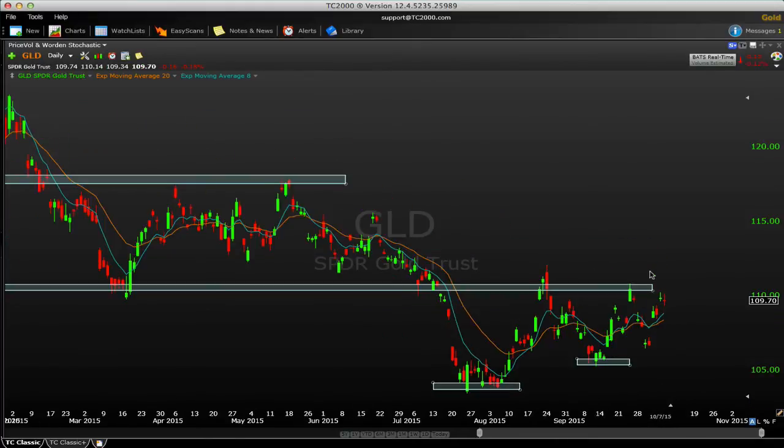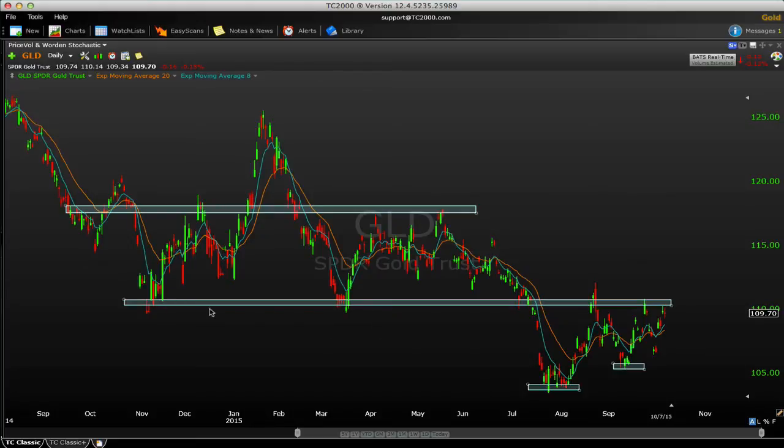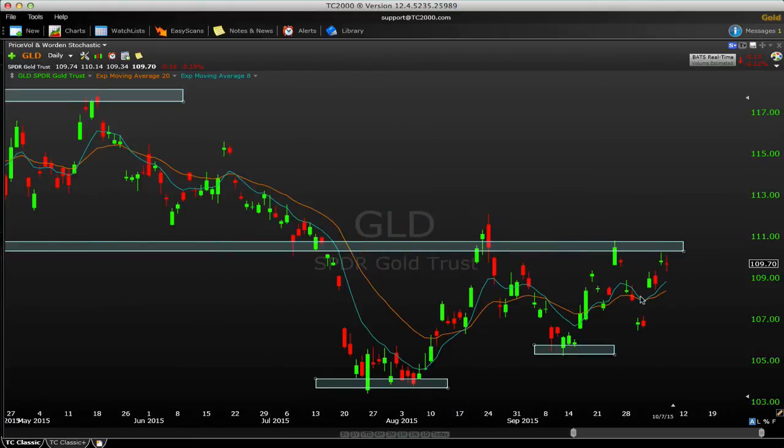Gold, this one is back to a resistance area, so back to this breakdown level around 110, 111 that held as support at the end of '14 and beginning of 2015. But gold really needs to get back above that level, but it is trying to stay constructive at the top end of it.